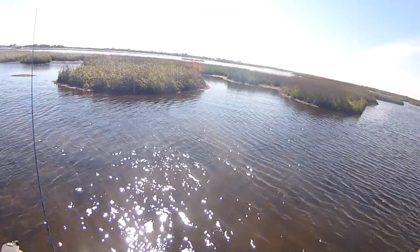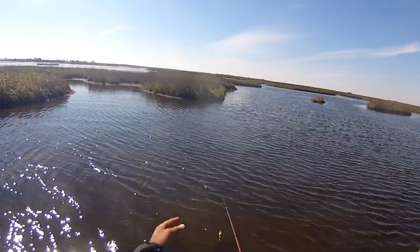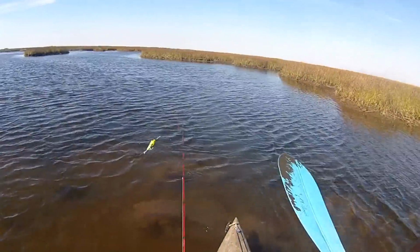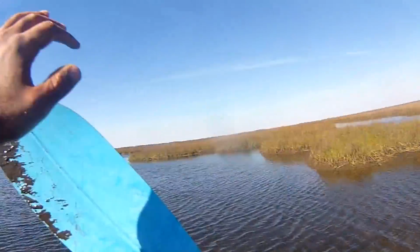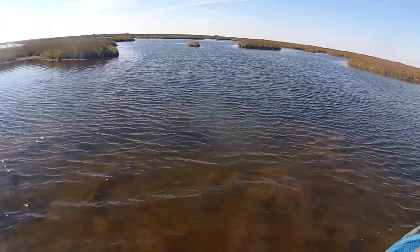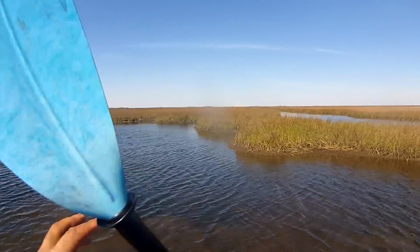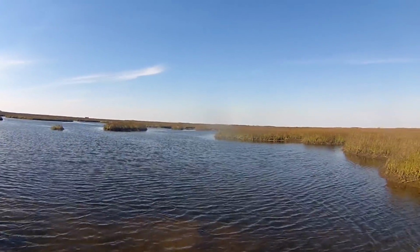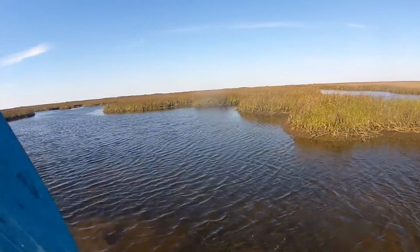What the heck? Look at that. He's going back up that way. Oh. I spooked that fish. He's going right back where he started. He's got a big fish, dude.